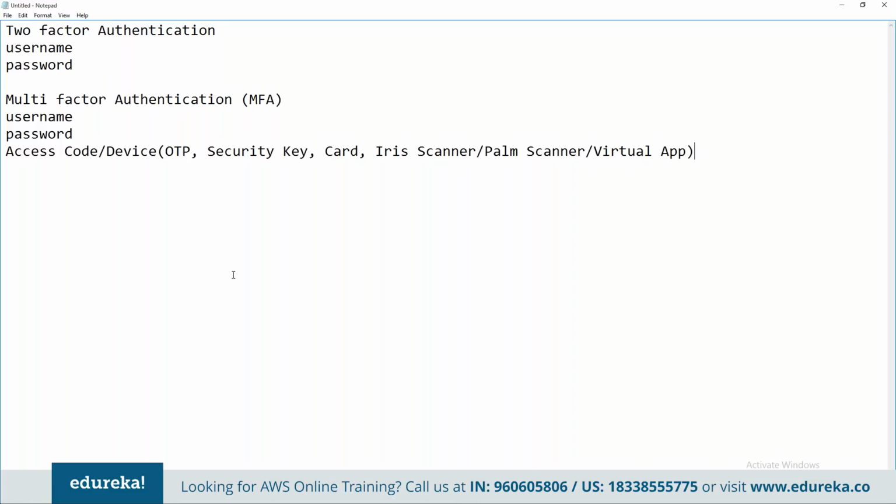So why do we need to have multi-factor authentication? Suppose someone knows our user and password, and especially for the root account and admin account, they can log in and they can perform any activity. They can even delete the entire account if they know the root user credentials. And without the access code, they won't be able to log into the account until and unless they have the security key, or the code or card available with them, which is going to happen in the rarest case.